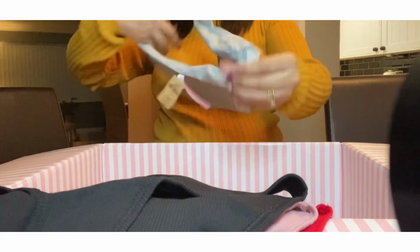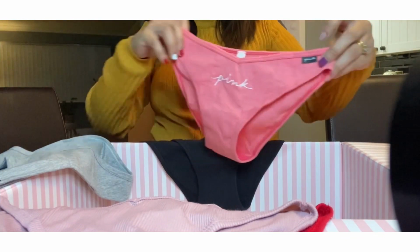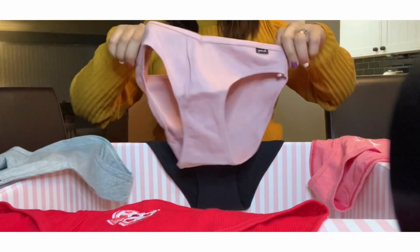Yeah, so I'll keep the gray one. It's small though, but it looks like big. Love this color, look. And this.